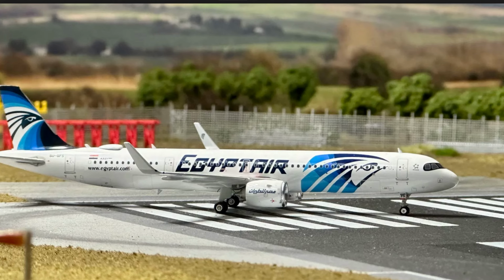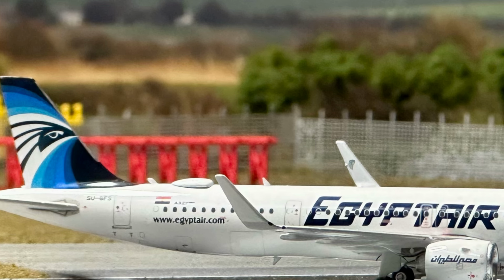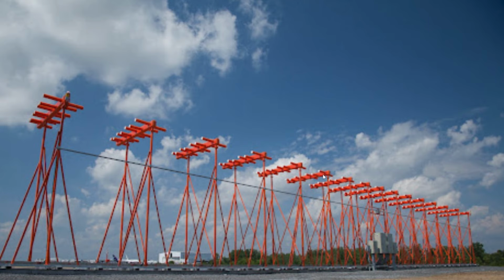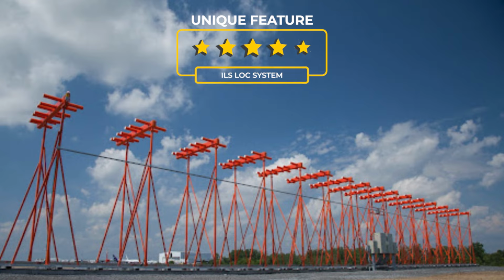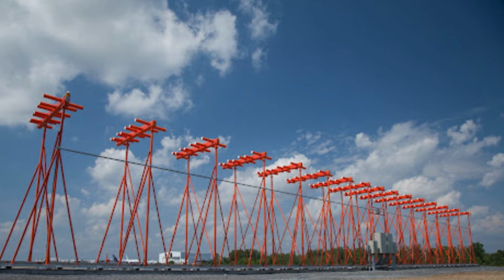He has got a windsock at his airport, and also these ILS. These are the localizer antennas he added at the edge of the runway. They really cannot be missed and are a great feature to add to any airport.